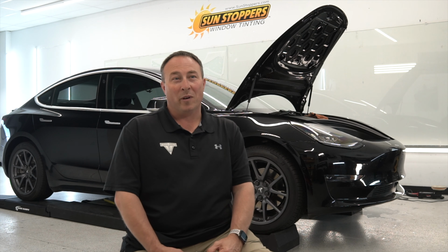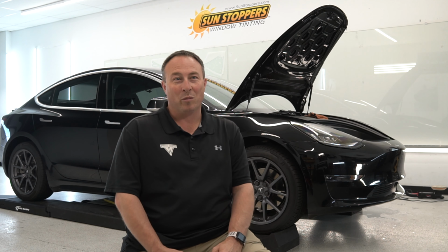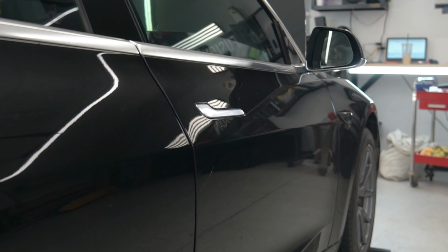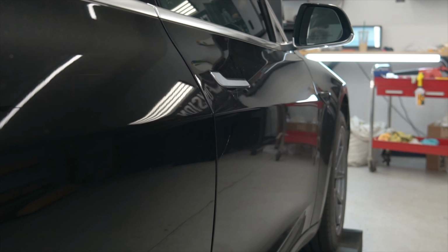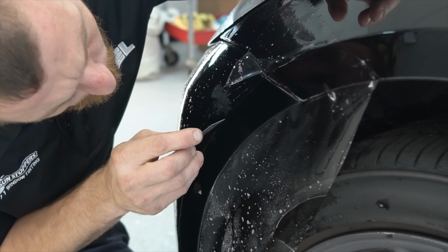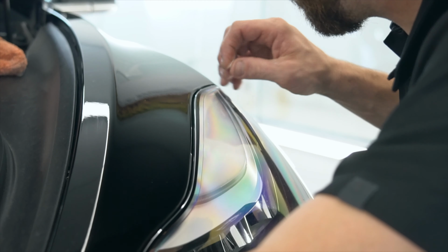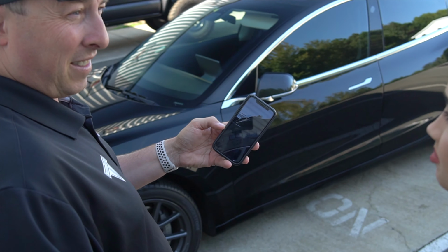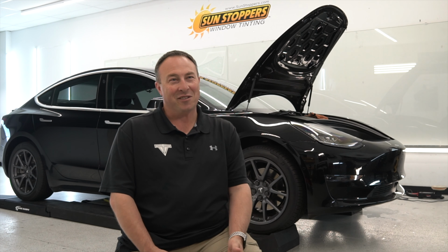First review is probably about $2,500 to replace the fender, have it painted, the whole 9 yards. So yeah, I have recommended Sun Stoppers to all my friends, especially the couple of guys who've gotten Teslas and had them wrapped here. Everyone's been happy. I mean, even from just the normal everyday bug removal, it's huge. So it's a lot easier to maintain your car.